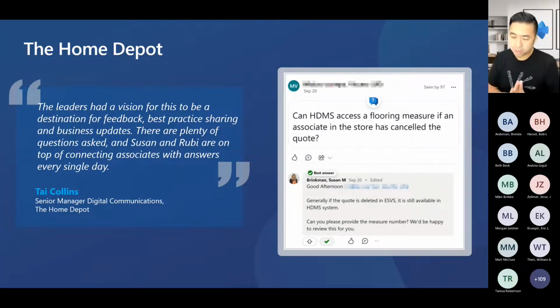There's a set of experts tasked with helping to connect people within this flooring community, and Susan here is one of those people. Since they've been using Yammer, they've found it to be a vibrant place to connect people across the vast collection of Home Depot stores, to get questions answered and shared, and to connect people with knowledge and experts. You see the quote from Ty here. Ty is the Senior Digital Communications Manager at Home Depot, and she's in part in charge of communications across these several hundred thousand Home Depot associates. She says leaders really had this vision for creating a space for store associates to provide feedback, share best practices, and share business updates. And Susan is one of these people really helping to serve and connect these associates in a very strong way.